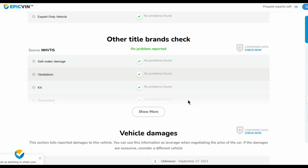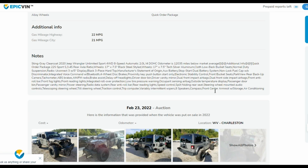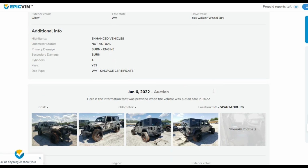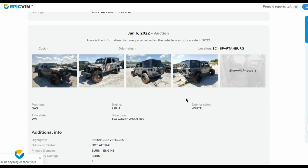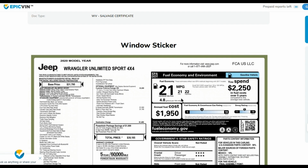Fire brand, salvage brand. Yep, that makes sense. Engine burn. We know that much. It's okay. Here's the auction pictures. So even if you're buying a used vehicle, it's good to do some history on it. Check it out, see what happened to it.